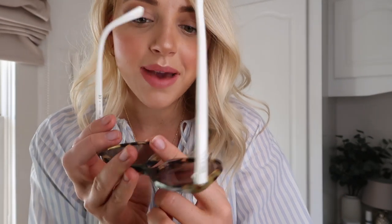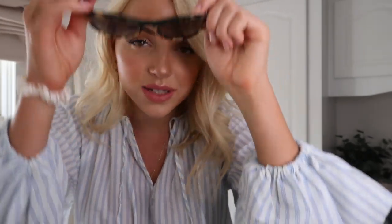I think these are my favourite because it doesn't have the metal nose thing here, so it doesn't get caught in your hair. They're just really comfortable, really flattering as well. I just love the shape of these sunglasses. I think they're really cute. This colourway has been discontinued. These are Prada, but I have left a link of different styles that I love.